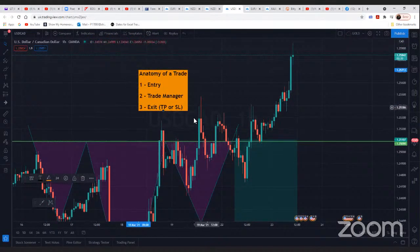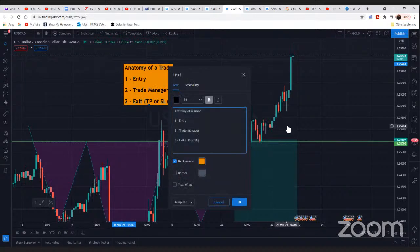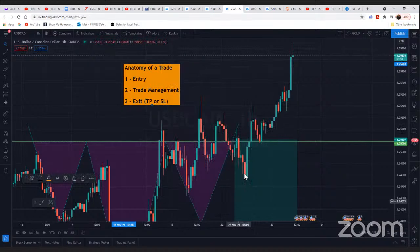But just to say, with regards to a trade, if you want to be profitable, this was one of the things I shared lately with my members. You must understand that there are at least three aspects to a trade. Three aspects or elements, if you want to call it that. There is the entry. I meant management here. Trade manager. I know why I said manager, because like I was explaining to them, as a trader, you're not just a trader, you are also a trade manager. Consider that. You need to know how to manage your trade.